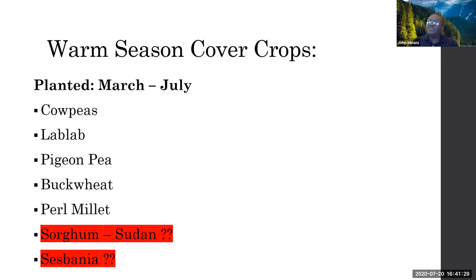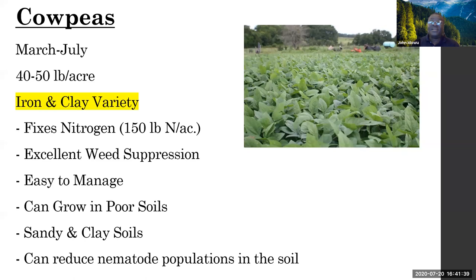Like cowpeas and lablab, they are good nitrogen fixers. My top choice would be cowpeas. They fix nitrogen very, very aggressively, and they're very compatible with our soil. So you don't even need to inoculate the seeds. Without inoculating, I always find nodules on them most of the time. But it's safe to inoculate if the inoculant is available.